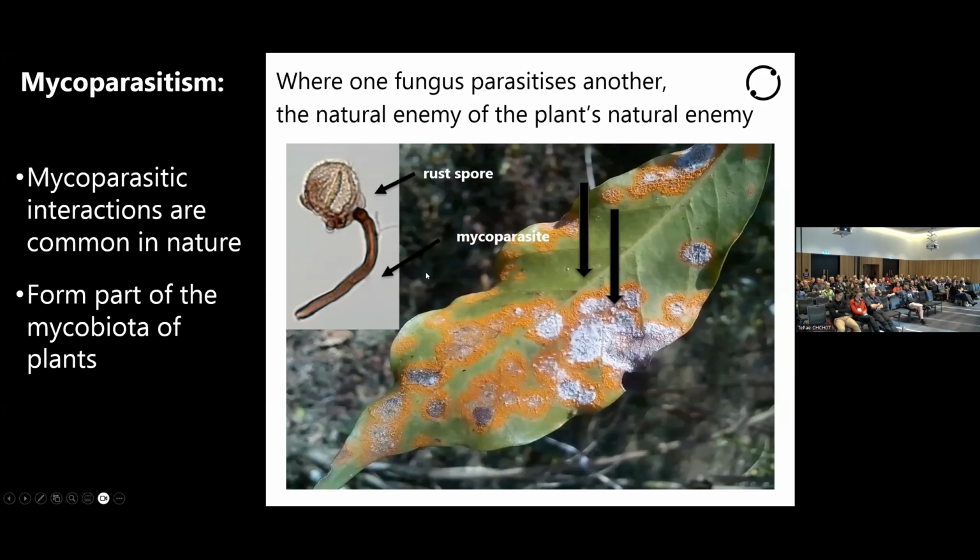So now my segue. What is a mycoparasite? A mycoparasite is where you have a fungus which parasitizes another, and this is just the natural enemy of the plant's natural enemy. Mycoparasitic interactions are very common in nature, and they form part of the microbiota of plants. So whatever microbes are on the leaf form part of that on the plants.